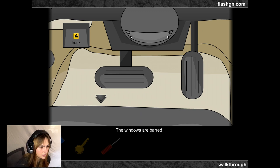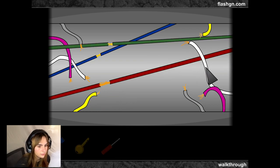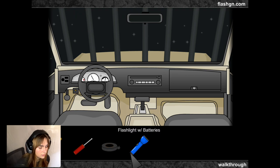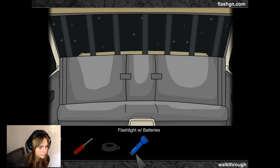Let's see. I don't see anything. Let's unscrew this bad boy. Awesome. I don't know what that was for, but go away. Oh, key. Awesome. Duct tape, batteries. Do the batteries go in the flashlight? Yes, they do. These items do not combine. Well, obviously.